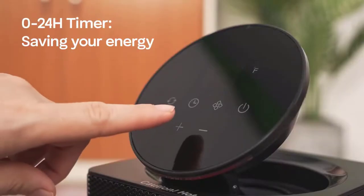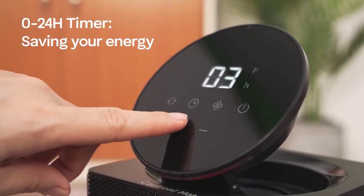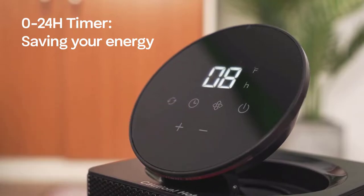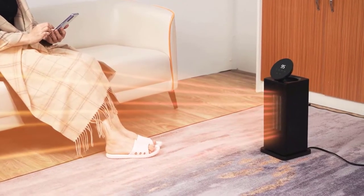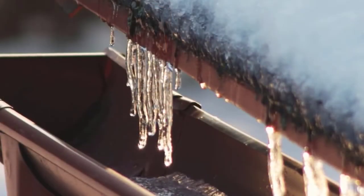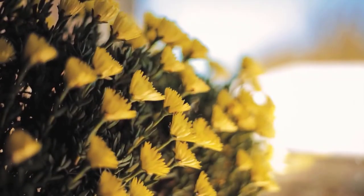This space heater has a timer that can be set in increments of hours from 1 to 24. So you can set it for the amount of time you need and not have to worry about turning it off later. Now, who doesn't want all these things in one go? So if you're thinking of getting any home heating products, then look no further.